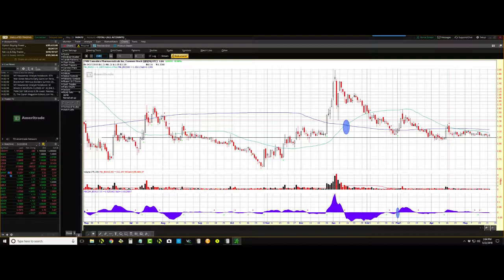If your game plan says jump in when it's at support, and if it breaks, there's going to be little... hey, better safe than sorry. Get out early before it gets a lot worse. So take those small losses, because I know that eventually, if it's just been flirting with that support level, and I've seen what it's done in the past.